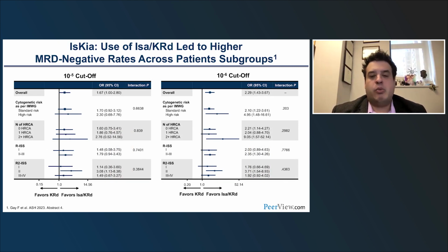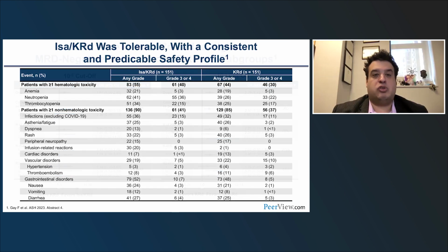And again, when we look at the forest plot across a variety of different cutoffs, versus the 10 to the minus 5 or 10 to the minus 6, and especially in the much deeper 10 to the minus 6 category, we do see that across the board, the quadruplet is favored over the triplet. And especially if we look on the right-hand side, the 2 or more high-risk cytogenetic abnormalities, the really, really bad players in myeloma, able to achieve much deeper rates of MRD negativity with the isatuximab-based quadruplet over the triplet.